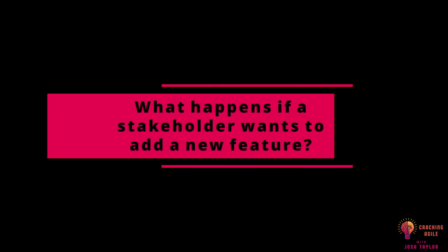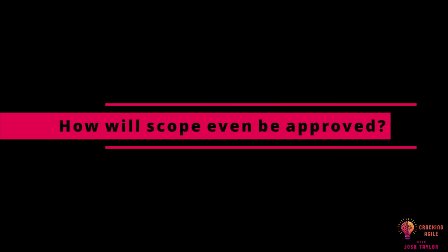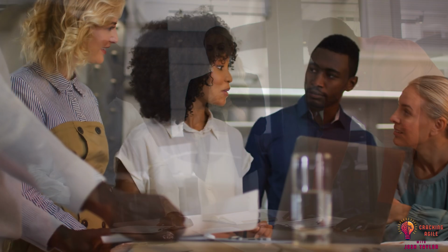Like, what happens if a stakeholder wants to add a new feature? How will you prevent scope creep? How will scope even be approved? All of these questions and processes should be written down and agreed upon by the project team and business. You need to do this with each knowledge area so everyone knows the rules of the road.